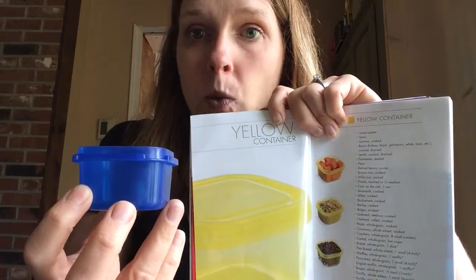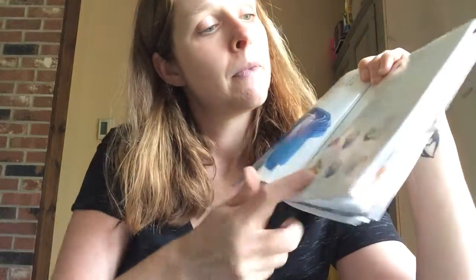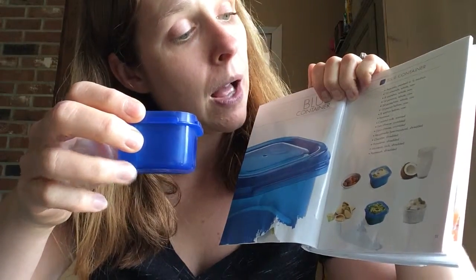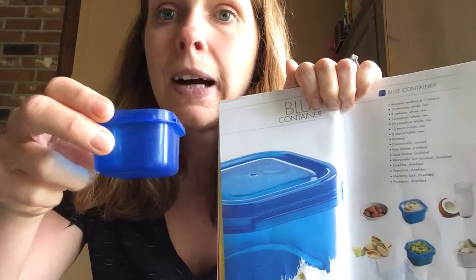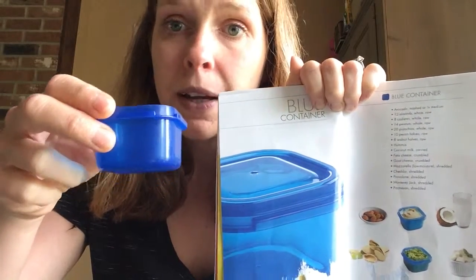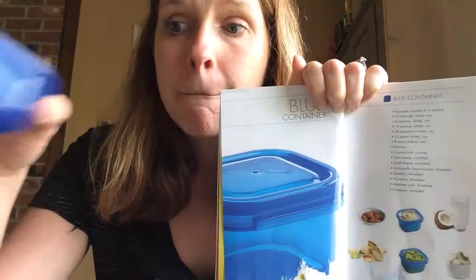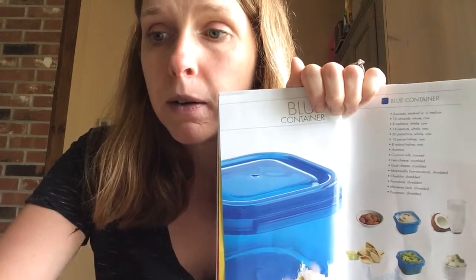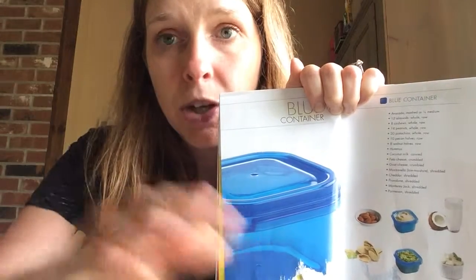Blue container, everybody gets 1. The blue container is your fats. And that's things like nuts, avocado, hummus. I use mine for hummus a lot. And cheese. When I started, I felt like, oh my gosh, how can I get by with 1 blue container? I put 3 just on my salad every day. I pretty much stopped eating cheese for the most part. Not entirely, but, you know, on a regular basis. Without the amount of cheese I was eating, I'm fine with just 1 blue container.